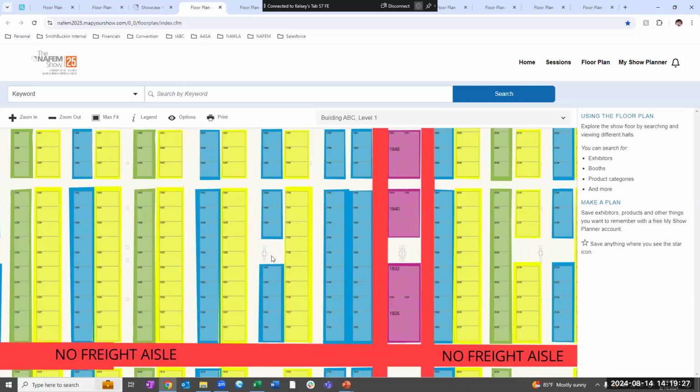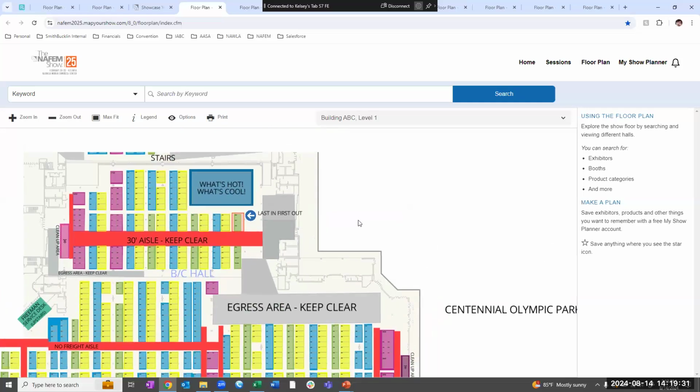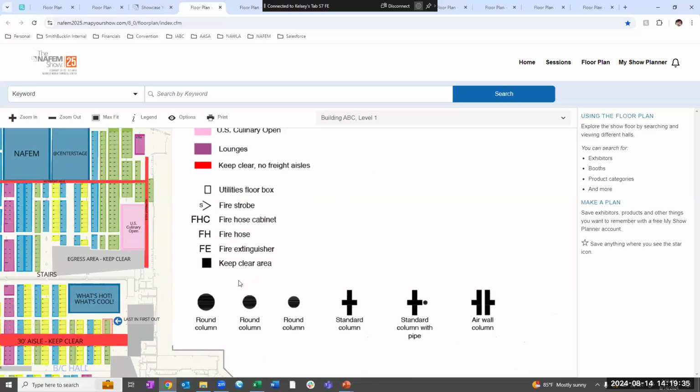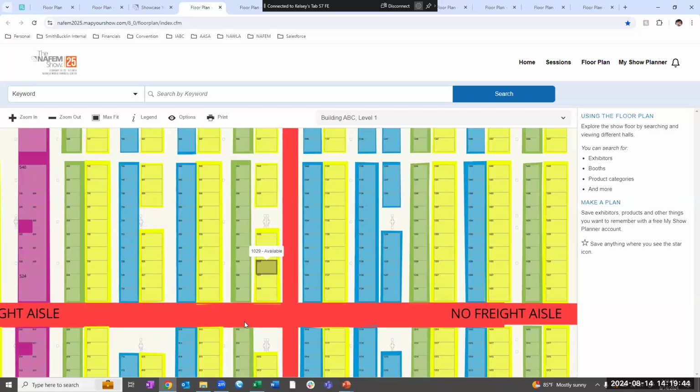And then of course, throughout you are going to see, and this is also referenced in the key up here, the different icons noting either any kind of fire hoses, fire extinguishers, columns, and their sizes. So just keep that in mind as you're looking at the floor plan, if you want to be cognizant of not having any kind of column in your booth.